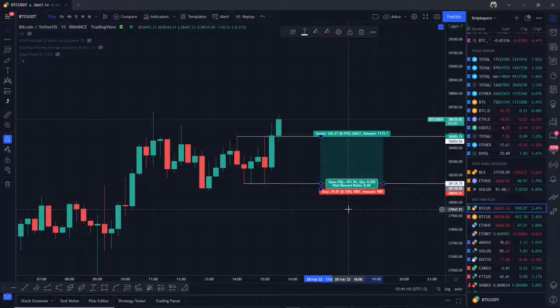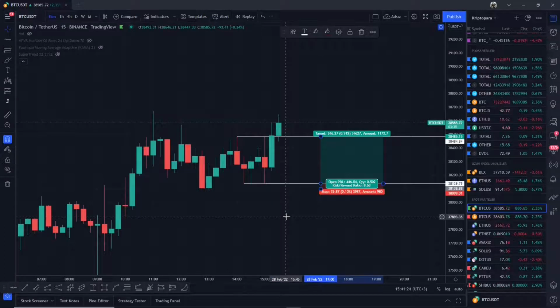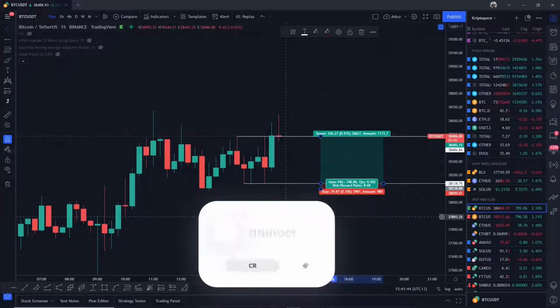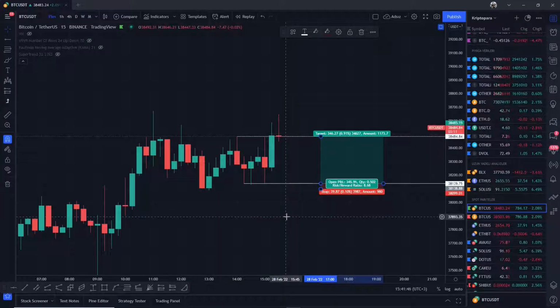This means now with so little risk, you can use leverage in this position. 0.5 Bitcoin at this price equals to something like $19,000. So you can use 19x leverage. But be careful, don't use leverage without finishing our videos. If you do, you are taking a really big risk and you are risking your whole money.